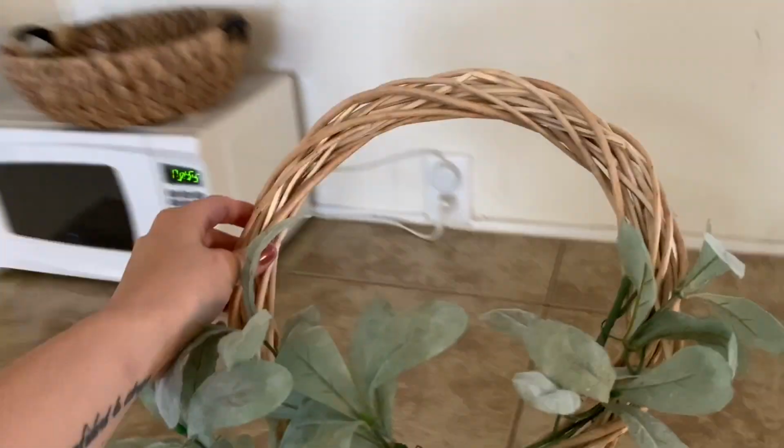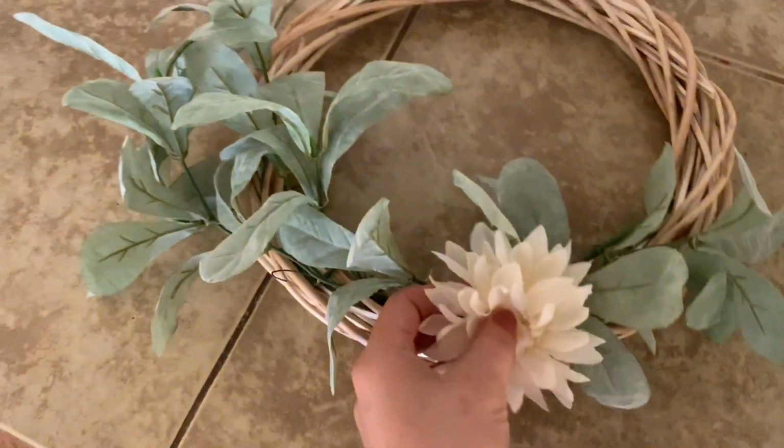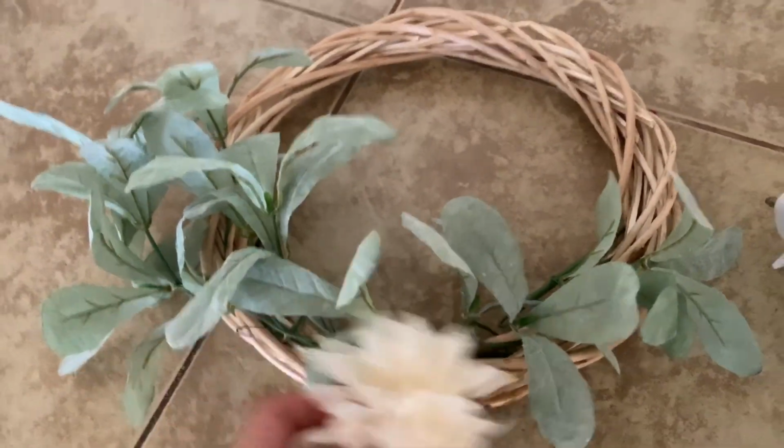But now I feel like it needs a little something. So I'm going to add some stuff. I'm thinking like filling it up, maybe adding a few of these flowers around here just to fill it up. And we'll see what I do.